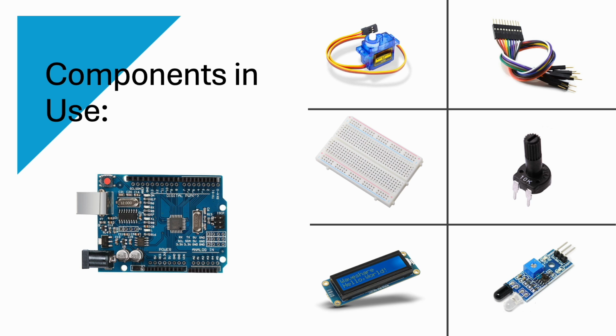In order to make this idea a reality, we got a hold of the following components. We have an Arduino UNO R3, which is the brain of the operation. It's going to be used to receive and send signals to every other component found in this project. We also have a breadboard that we're going to use to connect everything together, to distribute power, and so on. We have prototyping wires for connectivity and testing.